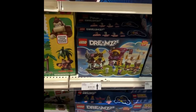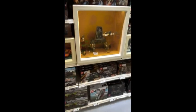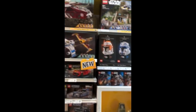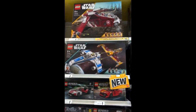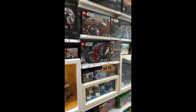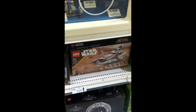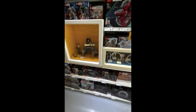This Dream Village is literally an elf set. Same for this stable set. Here's the Star Wars selection, and we have the new Legend Republic gunship. And if you're investing, I think you should go ahead and look at the Inquisitor transport site because I don't see that either. And here's the Republic fire tank that everyone loves.